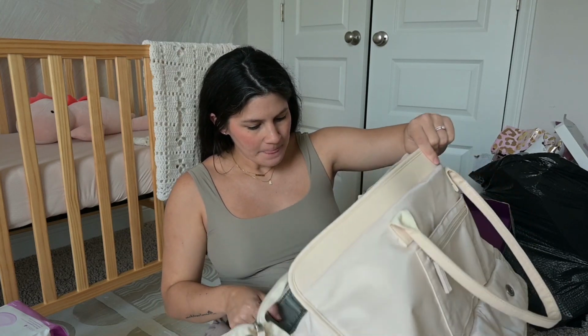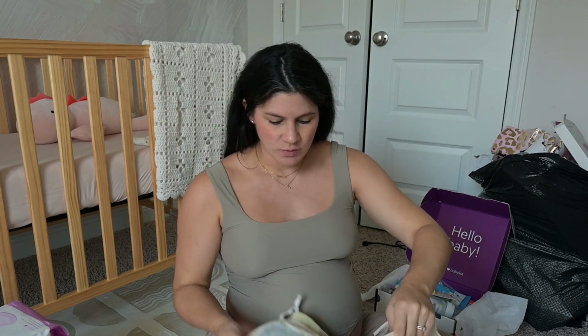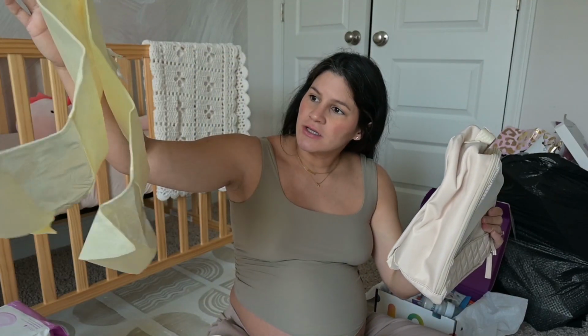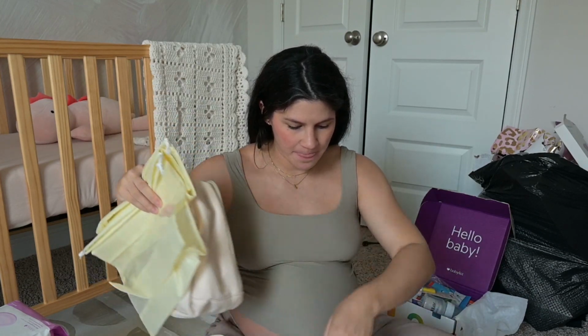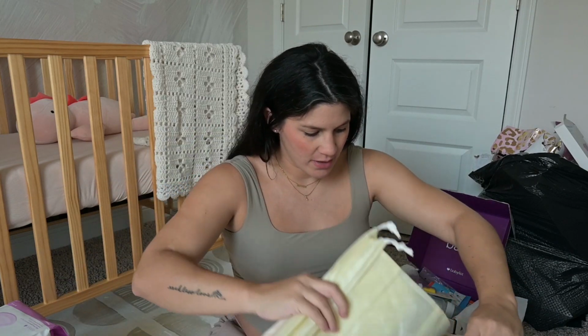And this is one of them. So one, it's huge. Like, this is gonna be a great weekender bag after baby's here, and it comes with all of these compartments with rags, or like bags for shoes, toiletries, clothes. There's like four different bags in here, and this is how big it is again on the inside, and it has so many pockets in here.